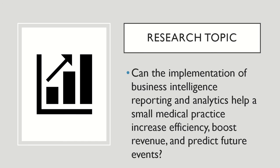Can the implementation of business intelligence, reporting, and analytics help a small medical practice increase efficiency, boost revenue, and predict future events? To execute this research, I would want to feed the organization's data into a business intelligence tool like MicroStrategy or Tableau and build visualizations and reports around it.